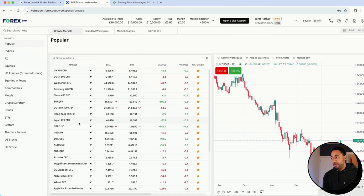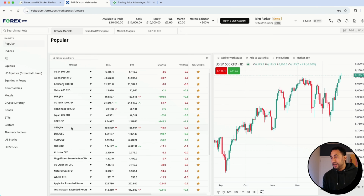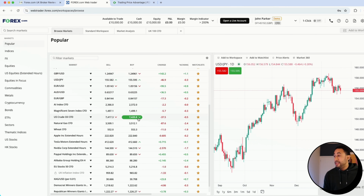If we head over to one of the indices, let's have a look at US S&P. So let's go here. You've got 0.6 buy and sell. I think that's fixed pricing, so that's very nice. And then if we go to USD JPY, you get 0.8, 0.7, which is very good, to be honest. So pricing wise, I'd say Forex.com is good and the transparency is very good. So you can definitely play around with it yourself and just see what kind of spreads you get at key London or New York sessions.